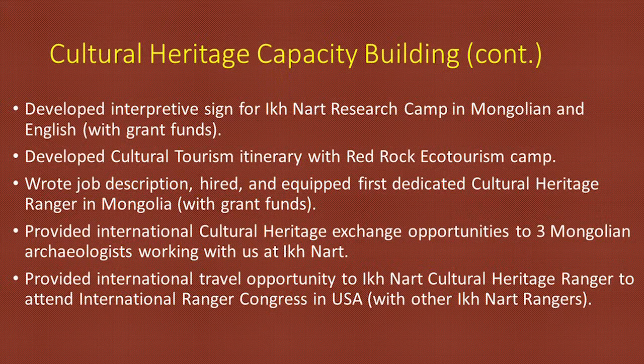We got a grant from the U.S. Embassy in Ulaanbaatar to hire a ranger who was specifically dedicated to watching the cultural heritage sites. We had money, we bought him a motorcycle, we equipped him, we gave him a list of sites to visit on a rotational basis, and that program is still in effect.